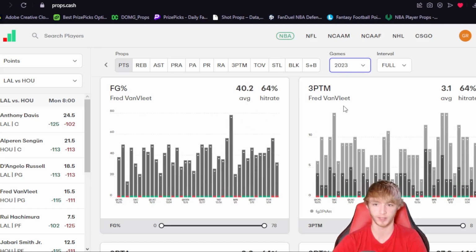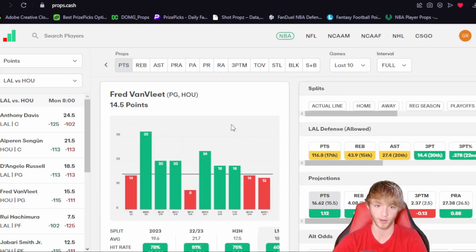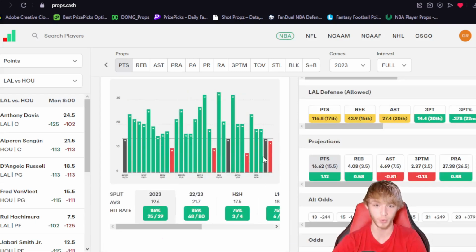He shoots a lot of threes and things like that, but there's also a lot of games where he just shoots completely terrible. But in games where he shoots 30% or better, let's take a look at 30% or better, and when he sees 29 or more minutes, he's over in 78% of games. And 3 of those misses, by the way, have been on the hook. But if you roll those out, I mean, he's over at 86% if those were pushes there.